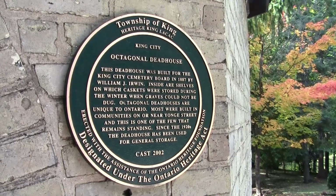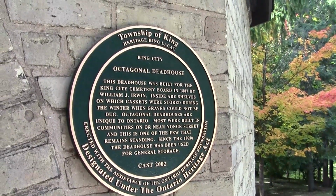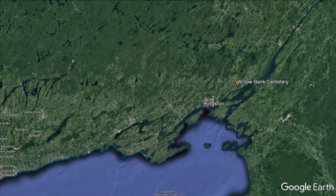But these cemeteries that have octagonal dead houses, they're not all part of the same faith. Really, any of the reasons Robin listed could be plausible. As of right now, we still don't have a definitive answer as to why some dead houses took this shape, but there is one more possibility.